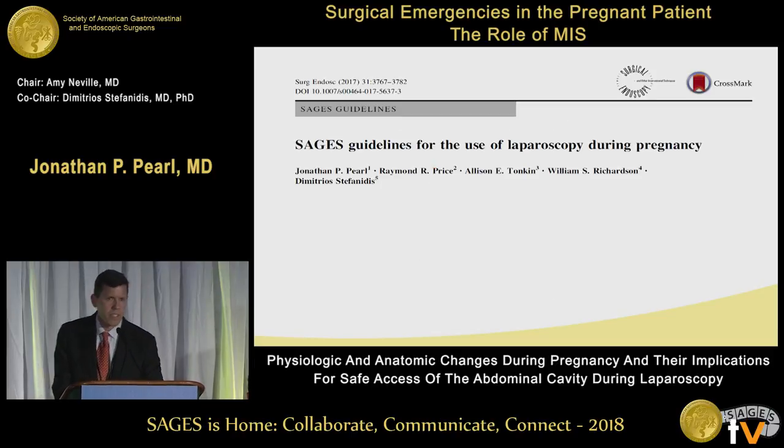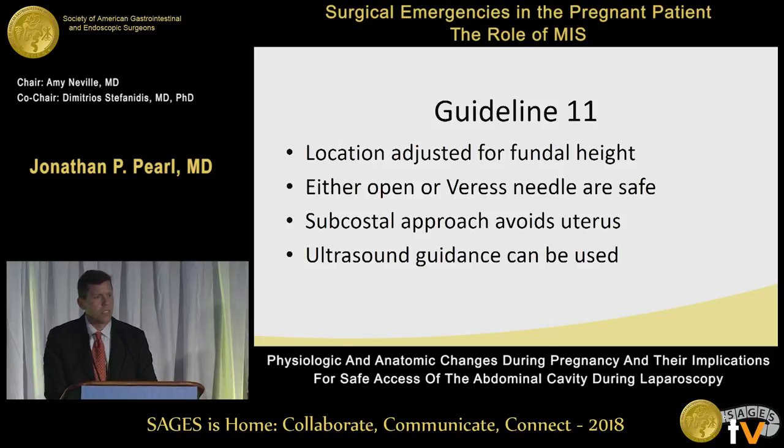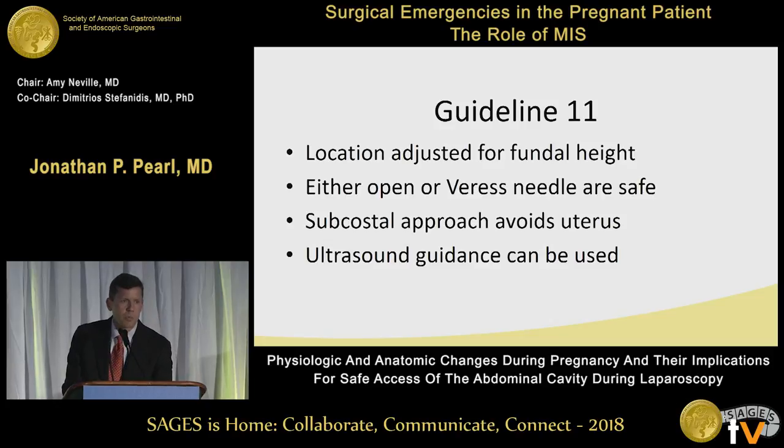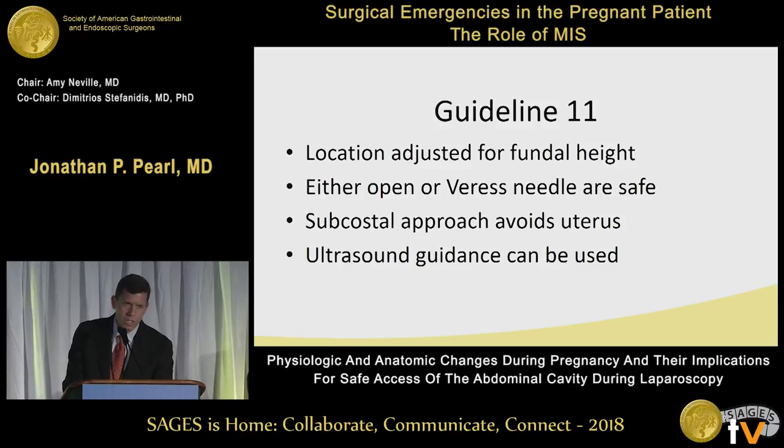So again, we rely on the SAGES guidelines. Many of the authors are up here today, and they'll talk about their portions of the guideline. So in guideline 11, it talks about port placement in particular. It should be adjusted depending on the fundal height. As pregnancy progresses into the second or third trimester, it's nice to use the subcostal approach, but the Veress approach is also recognized as a safe procedure. There are some groups who use ultrasound to delineate where the fundus is so as to avoid it during access to the abdomen.